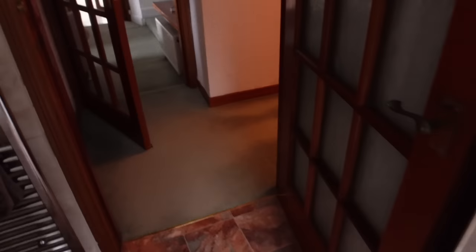And then once you go out of here, is this the airing cupboard here? No, it's in the bathroom beyond the door. Oh, okay, there's another wardrobe.